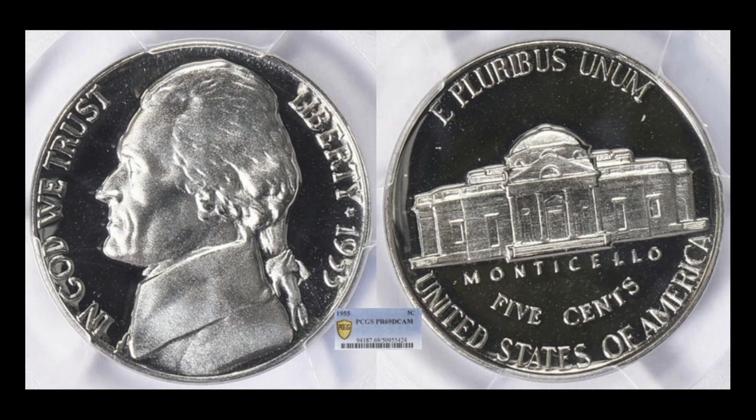And proof coins also, you gotta be careful here. There are certain dates that are true rarities. How about this 55 right here in a proof 69 deep cameo, one grade point away from perfection. Wish I could see it. It's just not going to be today. But 69, no slouch either.